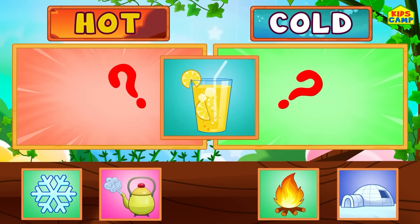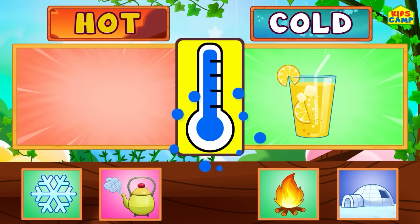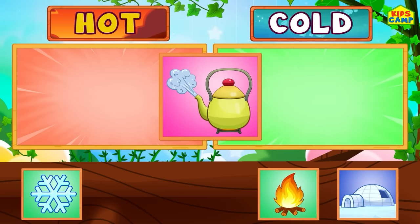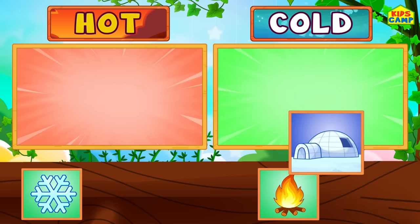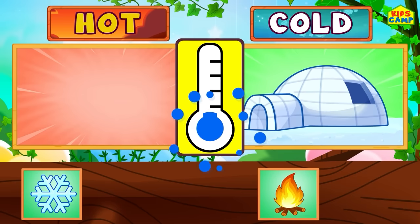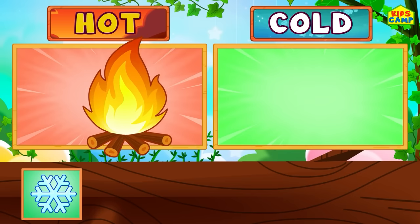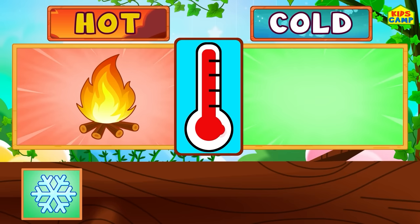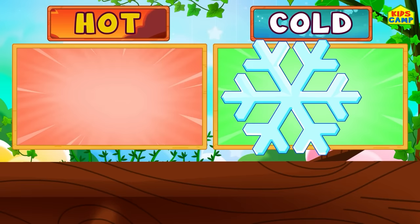A lemonade! It's cold! Definitely cold! A kettle! It's hot! That's right! Hot kettle! An igloo! That's cold! Fire! That's hot! Definitely hot! Good job, friends! And a snowflake! That's cold!